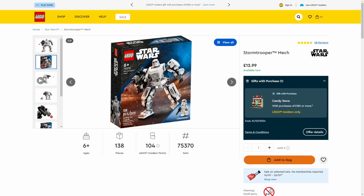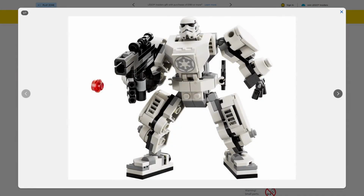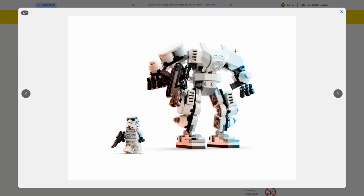So straight away, the main reason why people are going to be buying this set is because of the Stormtrooper minifigure, not for the mech, for the Stormtrooper minifigure. This is a great army builder, and it is shown on places like Amazon, where it has gone for, I think, the lowest £10, and it has got over 1,000 sold in the past month, which is just incredible for a set like this, and that is why I think this set will definitely do well, as there is very high demand as people want to grow their Imperial army.